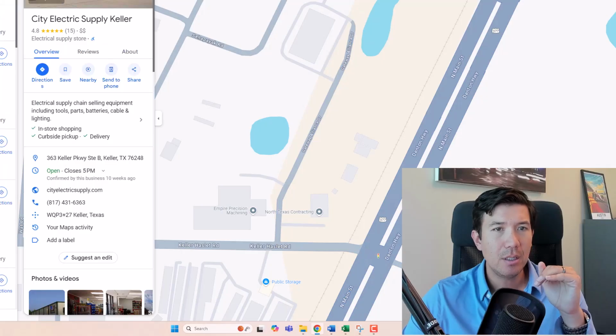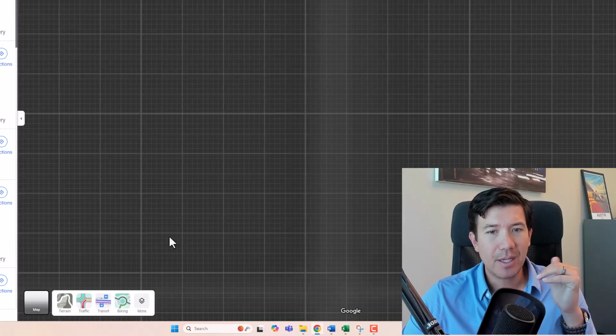What are some ways you could add value if that big tenant, the North Texas Contracting, doesn't renew and you have a 100% vacant property? You're going to be burning $50,000 a month on this thing while it's vacant, and so you've got to have a plan to lease it. And if we pop back over to the aerial, I'll show you kind of my initial thoughts.